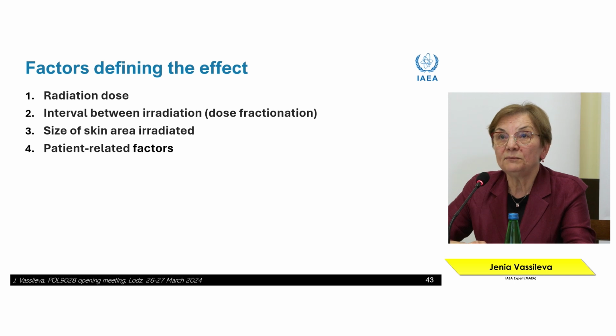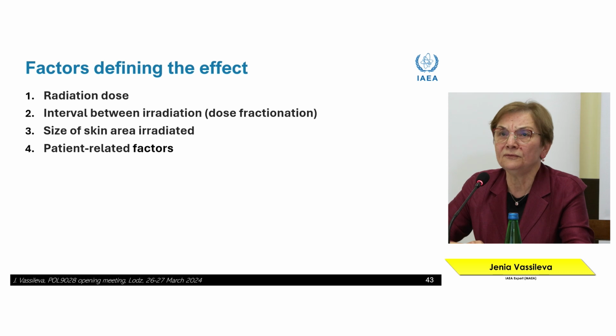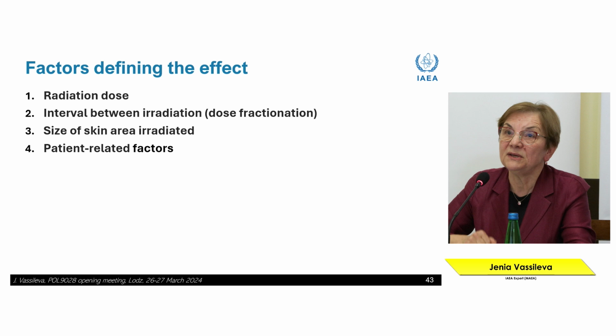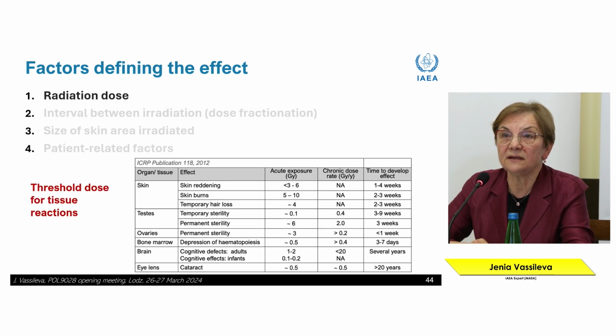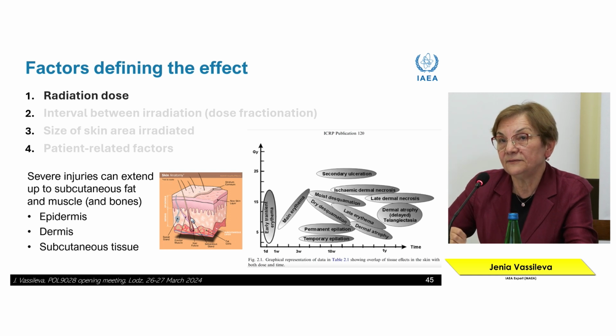So very briefly, which are the factors defining the effect? There are 4 groups of factors: radiation dose, of course, interval between irradiation for repeated procedures, size of the skin area irradiated, and patient-related factors. Radiation dose, I already presented this. There is a threshold for tissue reaction. And what is important to highlight is that we are talking about skin injuries, but in fact, severe injury can go deeper into the dermis and other tissues.